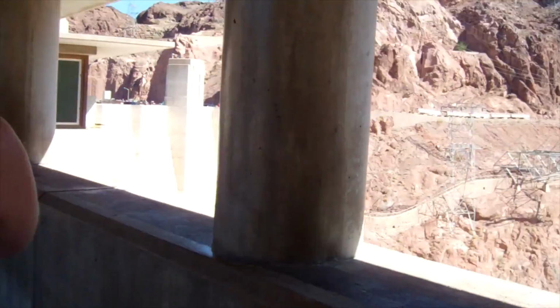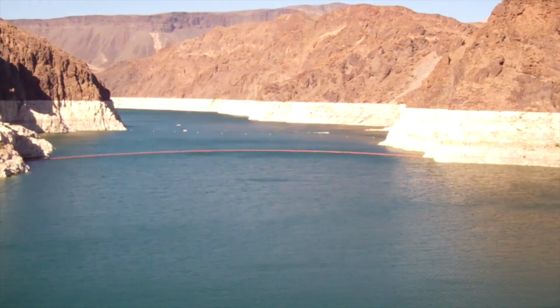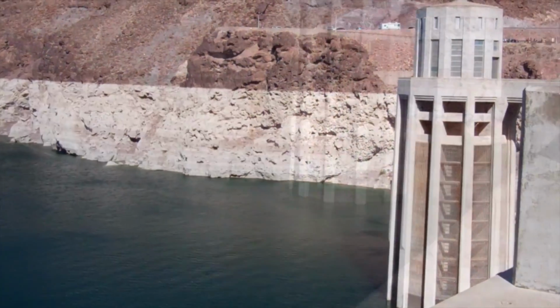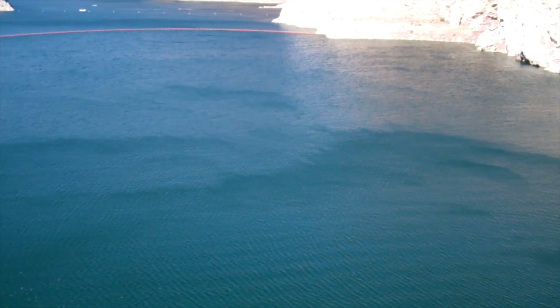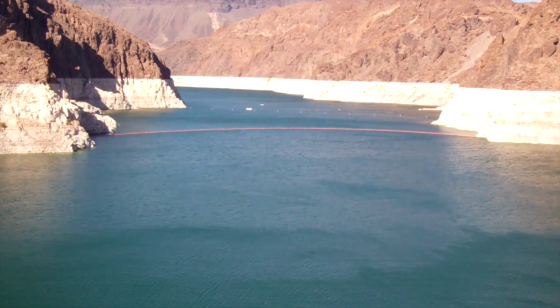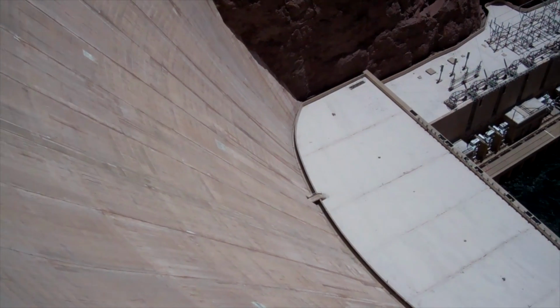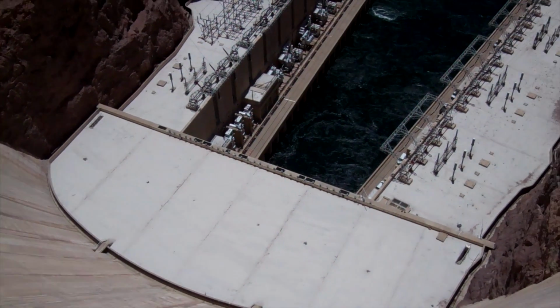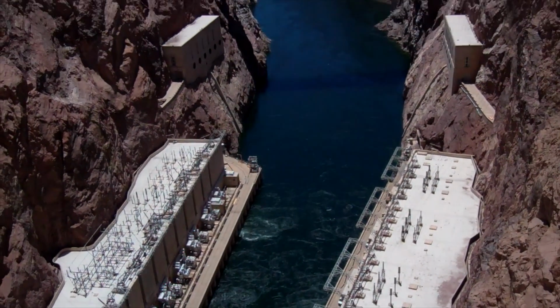The dam spans a width of 660 feet and has a structural height of 726 feet, composed of 4.4 million cubic feet of concrete. Lake Mead is the largest reservoir in the United States. At the time of the dam's construction, it held a record for the largest man-made structure in the world, producing the most hydroelectric power at its time. With 17 main turbine generators and 2 water wheel station service units, it has an electrical capacity of 2,079 megawatts.